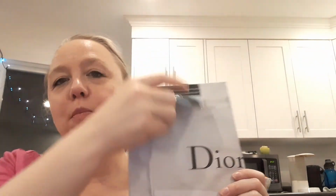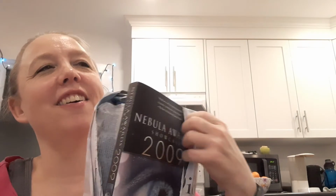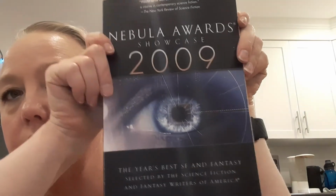Okay, so this is the last one. What could it be for this set? No idea. Oh, this is misfiled. Oh, okay. So this is the Nebula Award Showcase from 2009. This should have been in a different wrapping. I thought this was gray, but it should have been with my white ones. Whoops. Or purple. Anyway, misfiled. So that kind of fits that it ends up being here right at the very end. So Nebula Awards Showcase from 2009, the year's best sci-fi and fantasy selected by the Science Fiction and Fantasy Writers of America, edited by Ellen Datlow. So science fiction and fantasy stories.